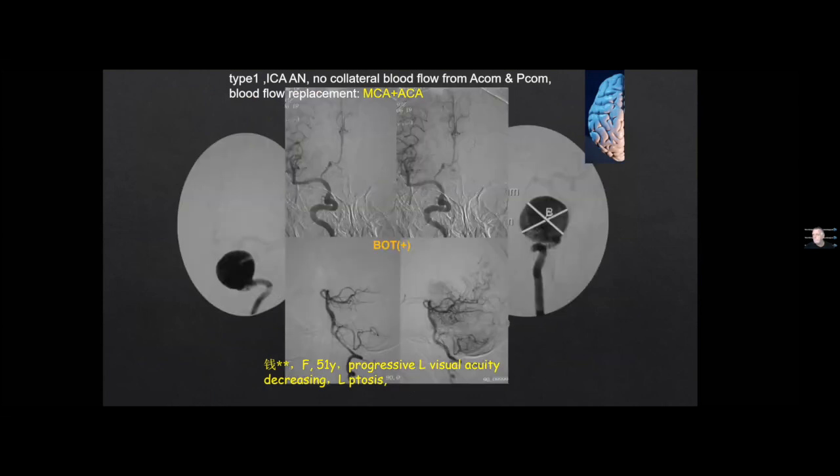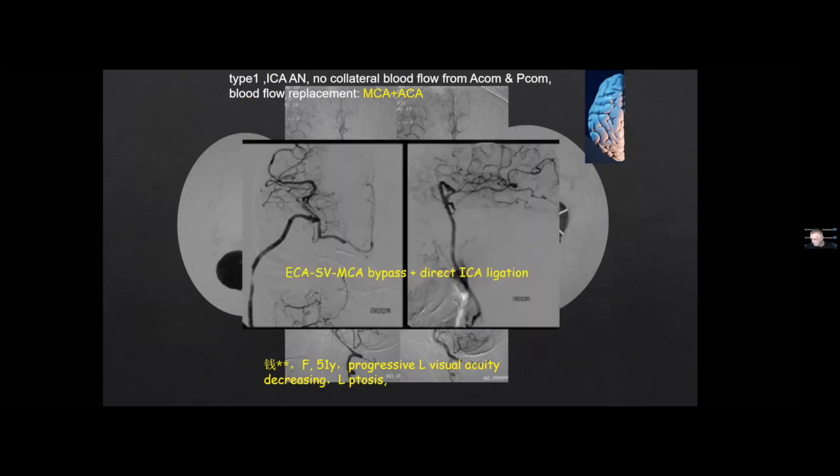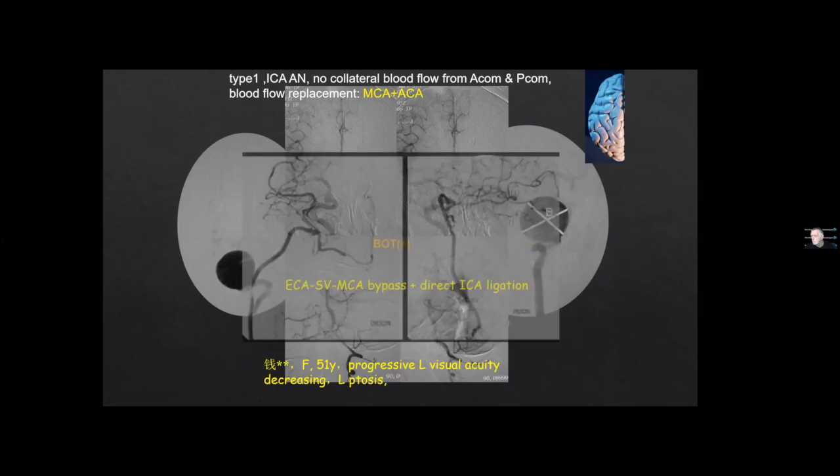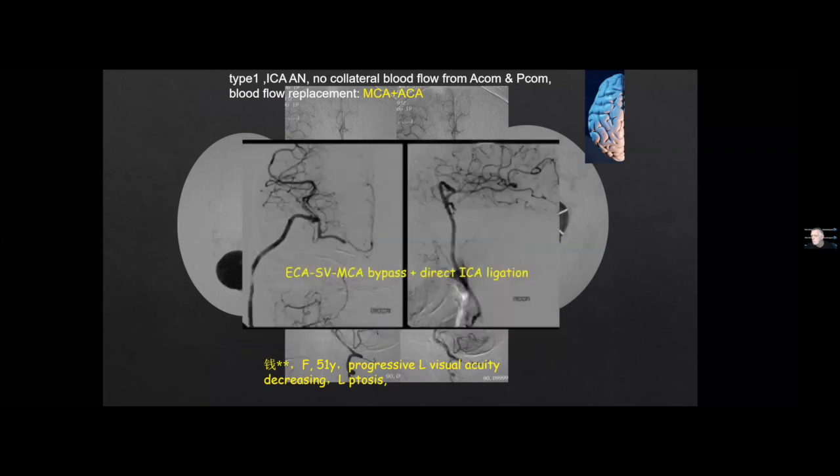So the balloon occlusion test is very crucial to judge what kind of strategy we need, and how much blood flow replacement we should do. For this patient, the balloon occlusion test was positive, and the blood flow replacement should cover MCA and ACA territory. So for this patient, I used saphenous vein. This is the final result. We can see the bypass covered the whole hemisphere.